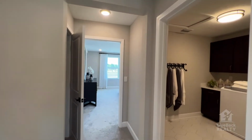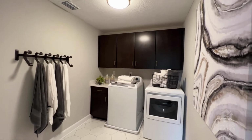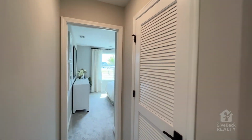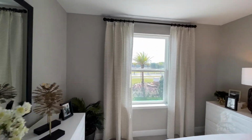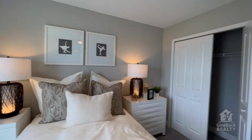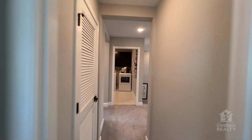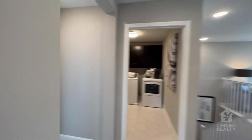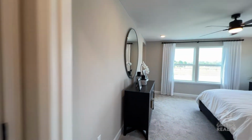Your laundry room to the right as you come up the stairwell. Huge spacious laundry room. Bedroom number 3. Door closet. Your AC to the left here, and then as you enter your primary wing, you have a linen closet right here.